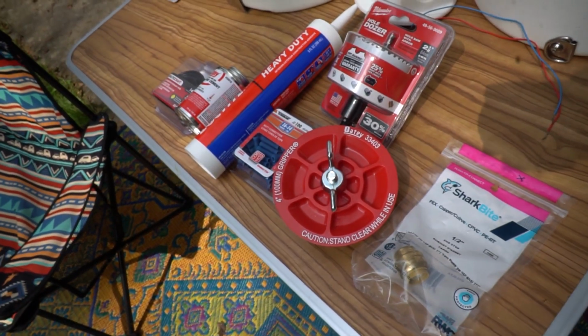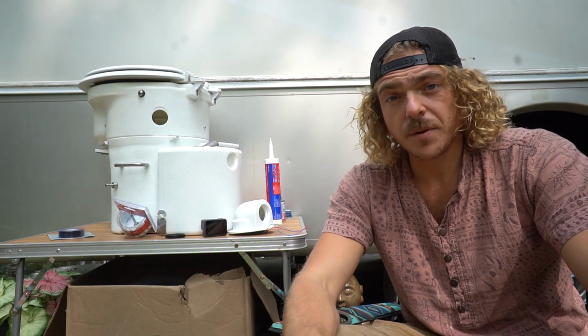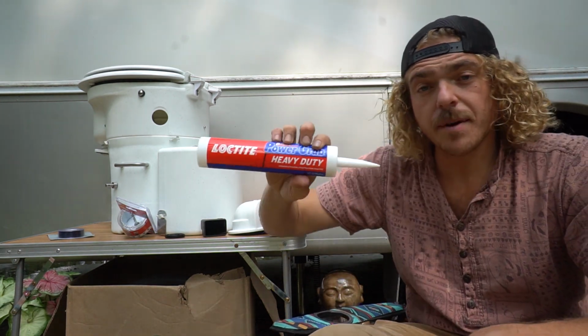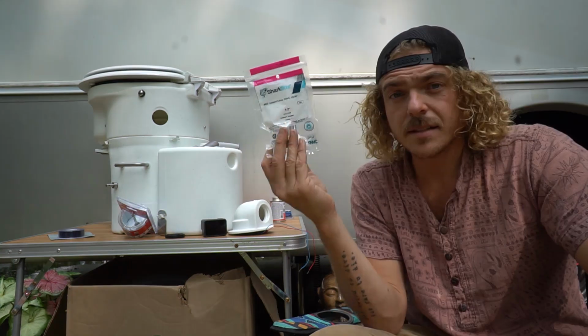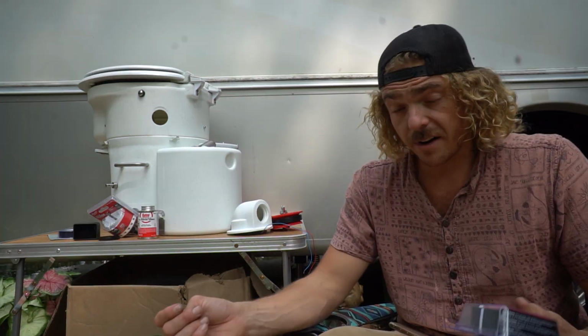It took me days to piece together all the extra stuff that isn't included in the project. I'm going to go through a few items that Airhead doesn't include that you're going to need for the install. You're going to need some Power Grab heavy duty, just some really strong sealant, stop valves, all-purpose cement, PVC glue.